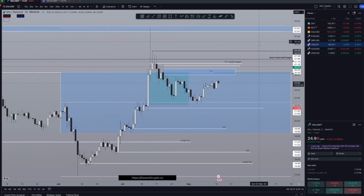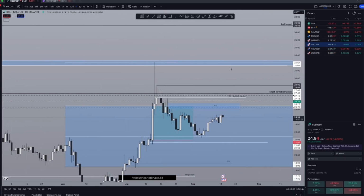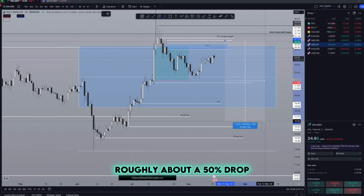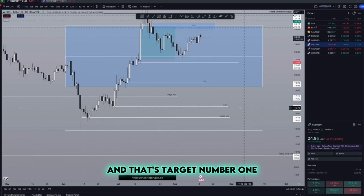At the moment, I don't think it's going to go higher, although there is a chance that it might, and I'll talk about that in just a little bit. As for the targets for the short, again, remember that this entire block here is like the chop zone. So the first target, in my opinion, for Solana would be at $16. This would be roughly about a 50% drop, almost like 40%. And that's target number one.